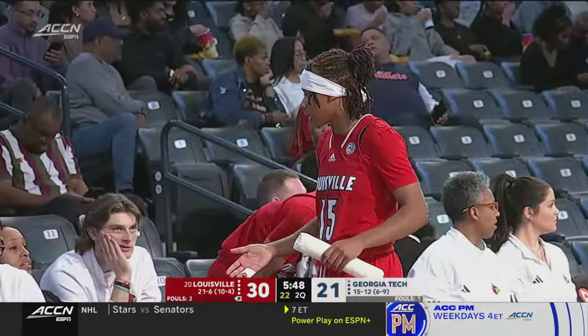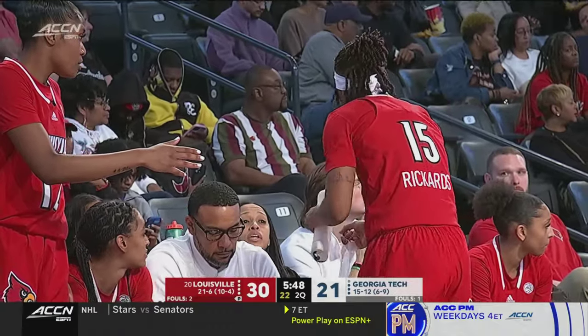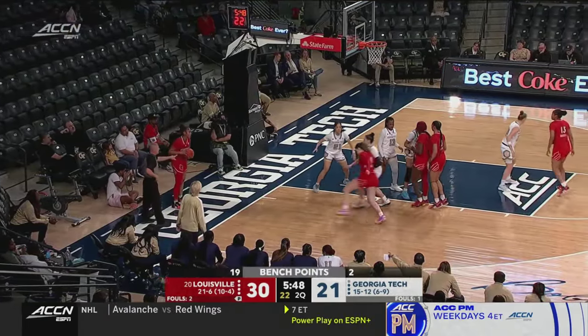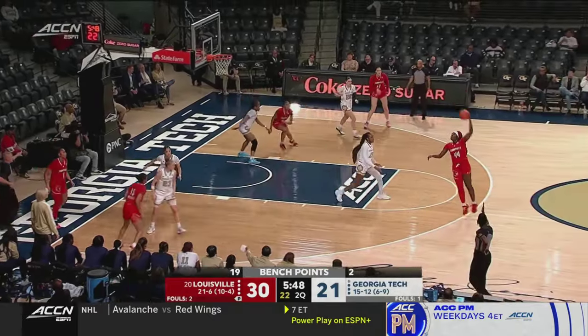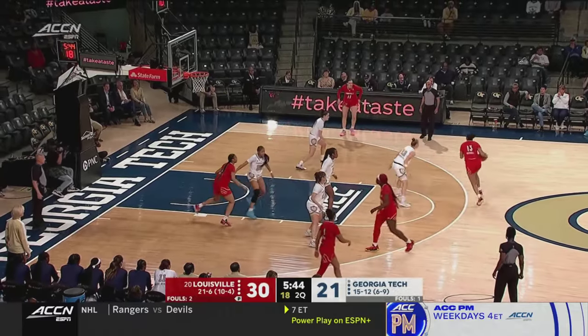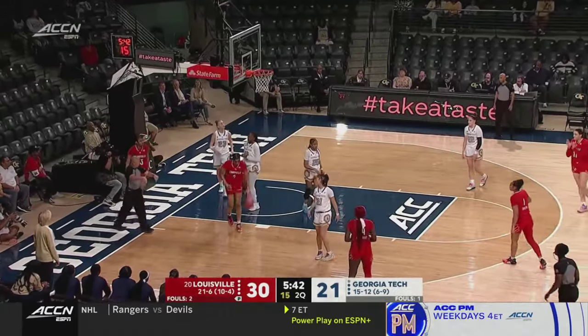Jeff Walls has been wheeling and dealing with all the different substitutions. Different starting lineup tonight, just the third different starting five for the Cardinals this year. But not unusual for them. I mean, they're used to rotating at least nine players every game. You see the bench points, already 19 for Louisville. Dump off and a foul called.